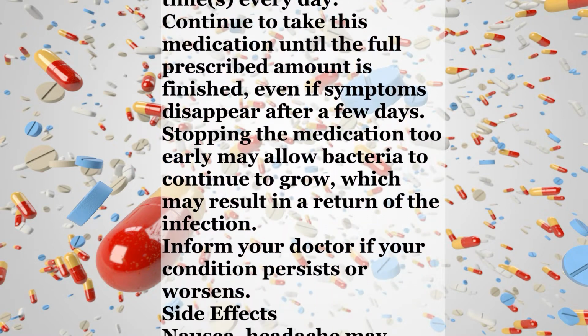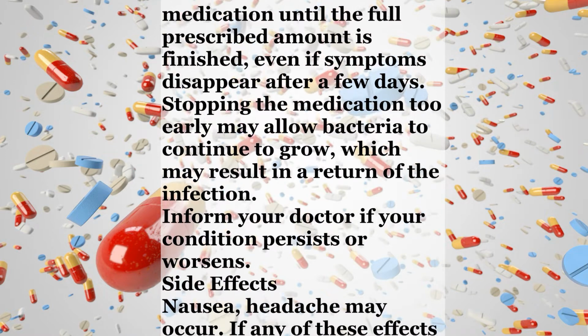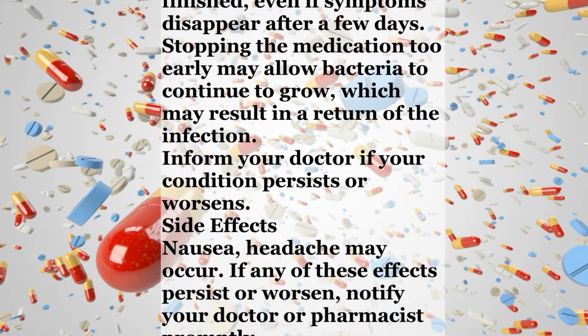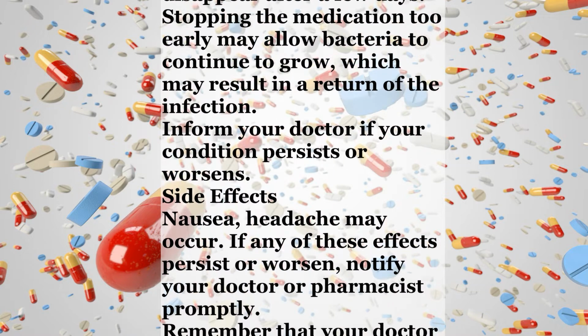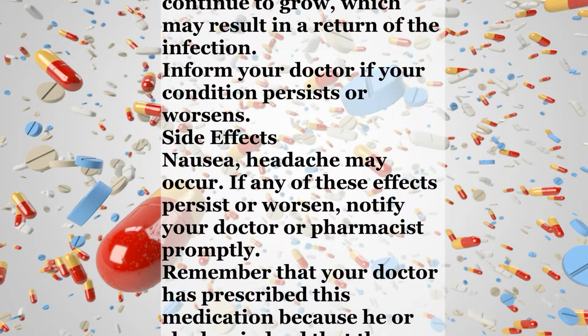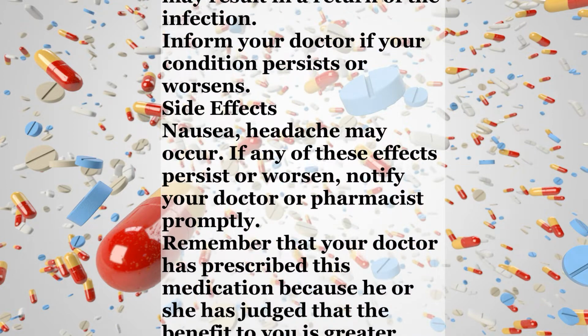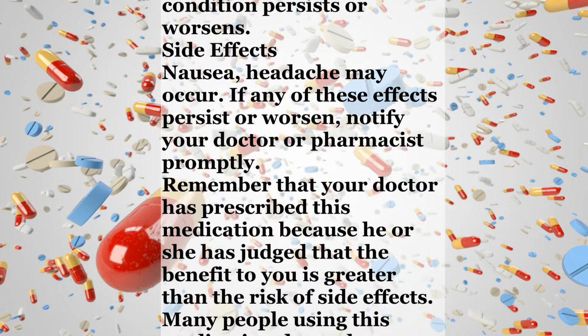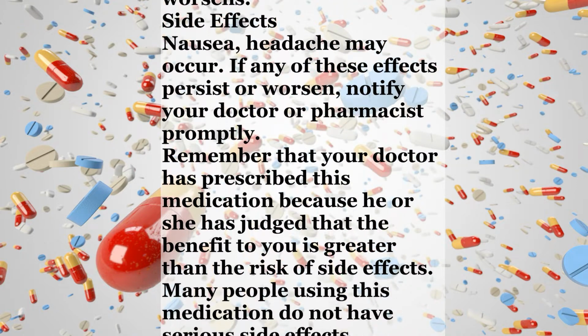Side effects. Nausea, headache may occur. If any of these effects persist or worsen, notify your doctor or pharmacist promptly. Remember that your doctor has prescribed this medication because he or she has judged that the benefit to you is greater than the risk of side effects. Many people using this medication do not have serious side effects.